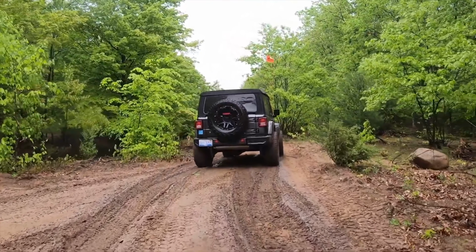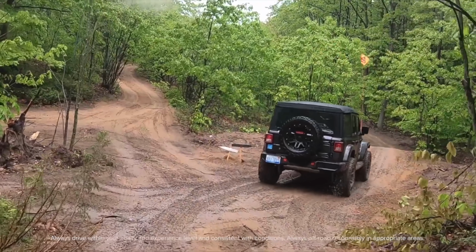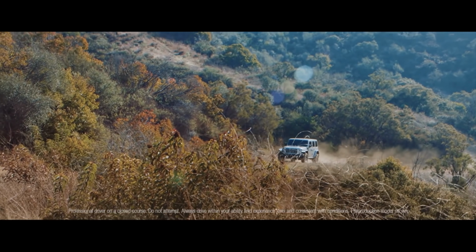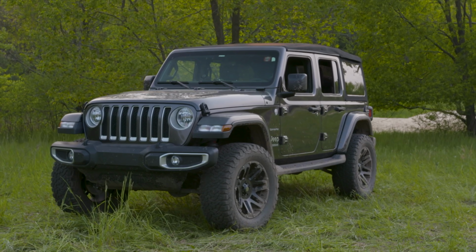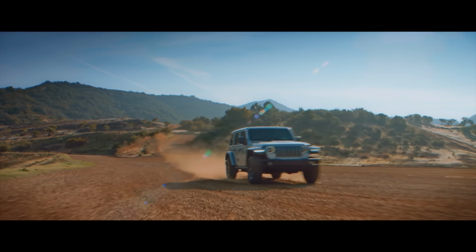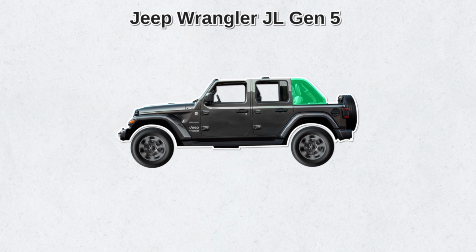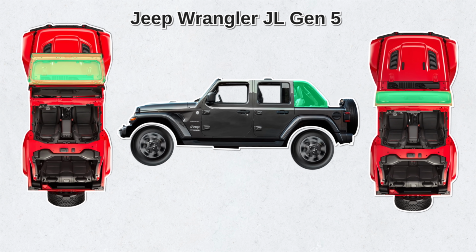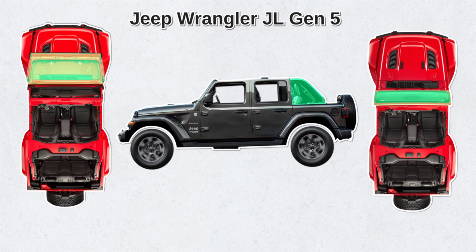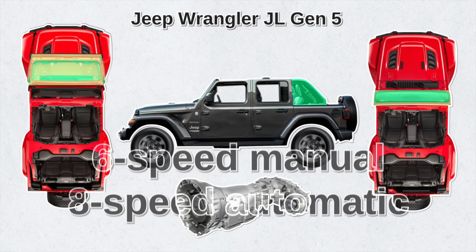A few years later, America saw the 5th generation with the 2018 Wrangler JL. This is the current generation of the Wrangler that we see on the roads today. It's a few inches taller and a bit fatter, and it focuses more on comfort, convenience, and practicality. The old soft top got upgraded from zippers to locking channels, and the windshield has fewer bolts now. All this to make these parts much easier to remove. The Wrangler JL comes with a 6-speed manual or 8-speed automatic transmission.